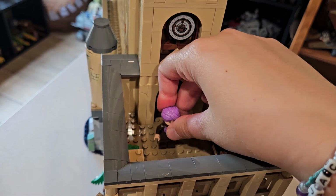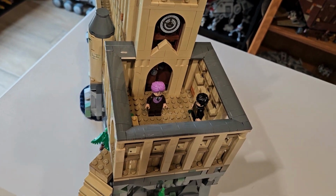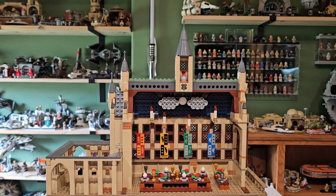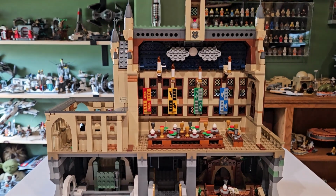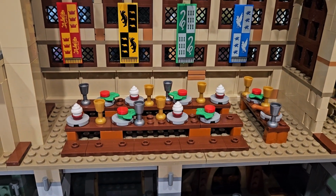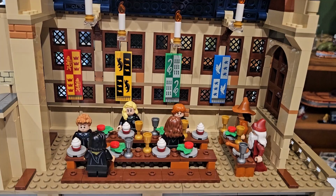Inside the courtyard, there's just a couple of benches and a little bit of ivy, a printed clock piece, which looks great, as well as the doors that lead into the Great Hall, the main hall. Inside, it's nothing particularly impressive. We have lots of seats for students. I do think that these Great Hall tables are larger than what we have seen before, at least from the 2020. So I like that.